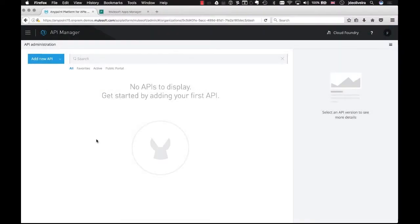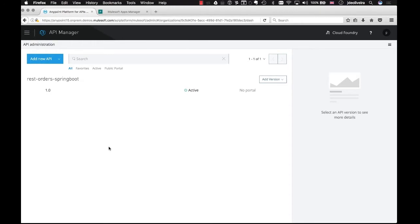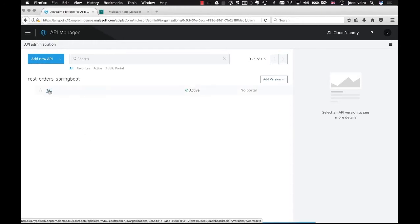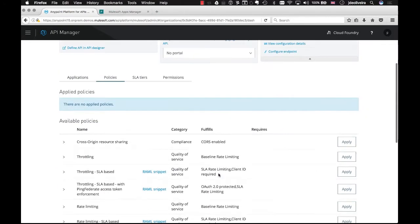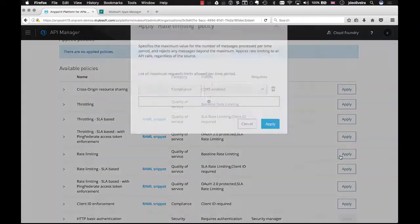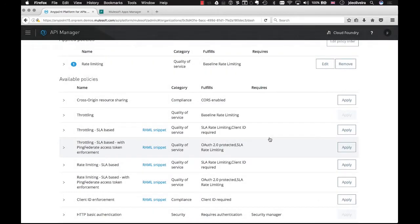After the route is bound, we can see our orders application appearing in the Anypoint platform management plane. From here, we can govern our application by enforcing policies. For example, let's add a rate limiting policy to our API and see what happens when we exceed it. As you can see, all this happens without any disruption to the running service, and more importantly, without forcing any changes on it by the developer.